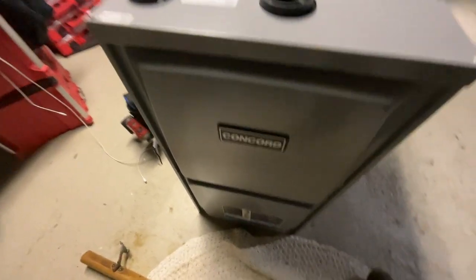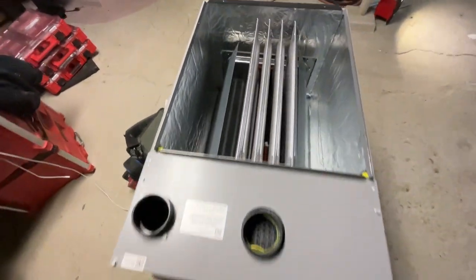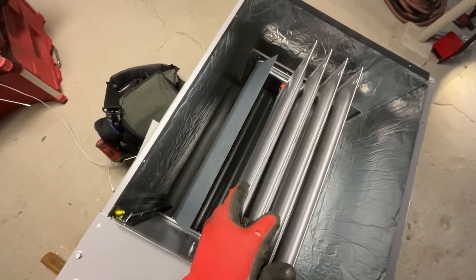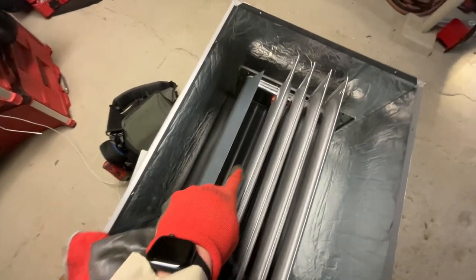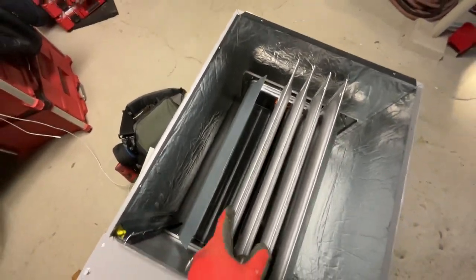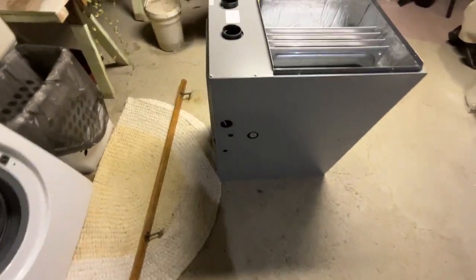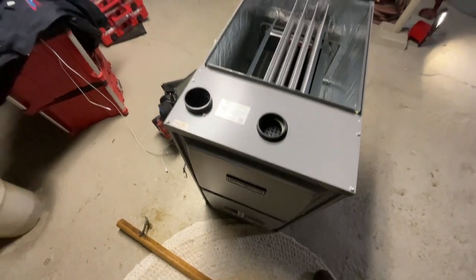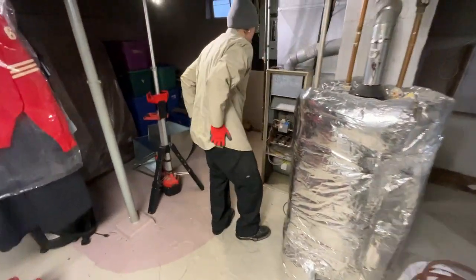Like I said, we're going to be putting in this Concord, which is made by Allied Air. Same thing as an Armstrong. It just, this is aluminized steel instead of stainless steel. The secondary is stainless, but not the primary. Like I said, I'm going to probably start putting these in just for the 40,000, 45,000 range. This is a 45,000 single stage. So, all right. Let's get to work. Right, Tyler?